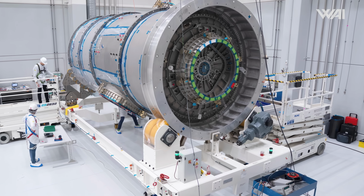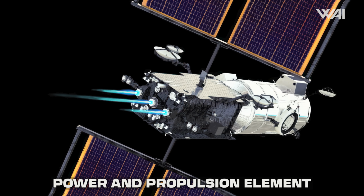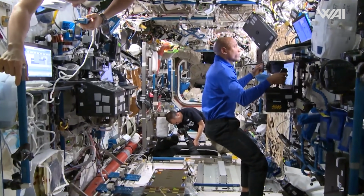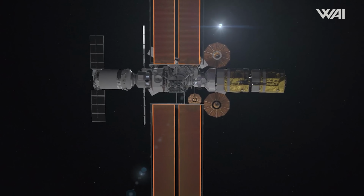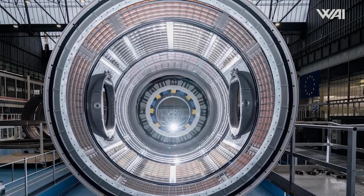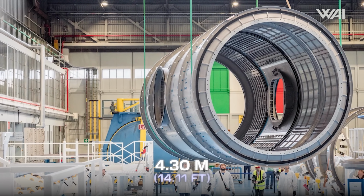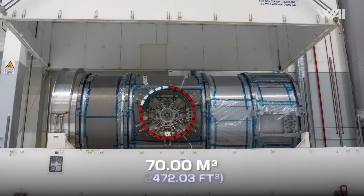HALO, one of 2 initial Gateway elements alongside the power and propulsion element, short PPE, will provide living quarters, science labs and command functions for astronauts orbiting the moon. The module, measuring 9 meters long and 4.3 meters in diameter with a pressurized volume of 70 cubic meters, was shipped across the Atlantic, reaching California on March 24th before its overland trip to Arizona.